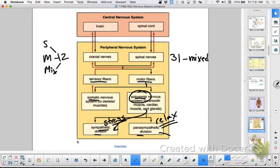Yes? Would autonomic also include the muscles that are voluntary if you can't control, like your breathing? Yeah, anything like that. Right.